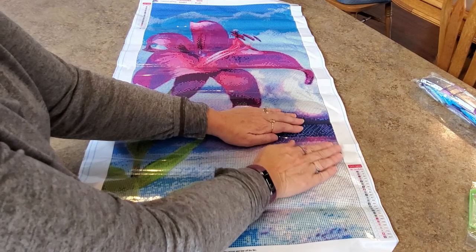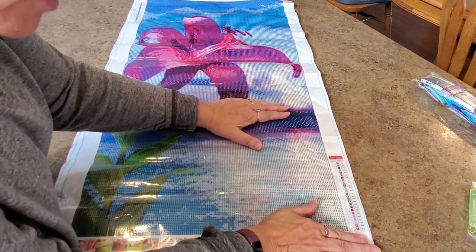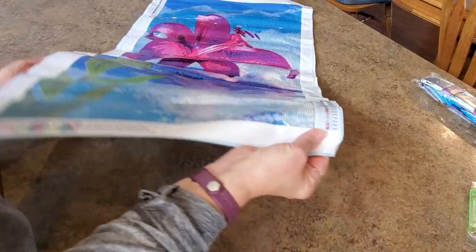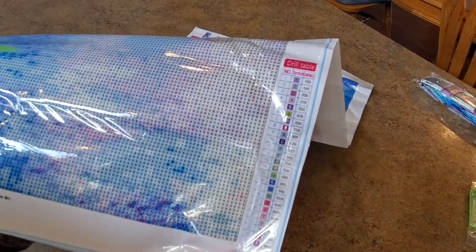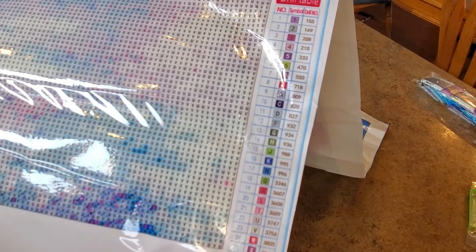I suppose I had to know it was this big, right? Okay, we have a legend down here. It has 25 colors. It has DMC codes. It looks like it's letters and numbers. It is. It's all numbers and then letters.